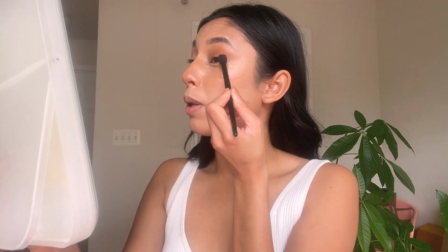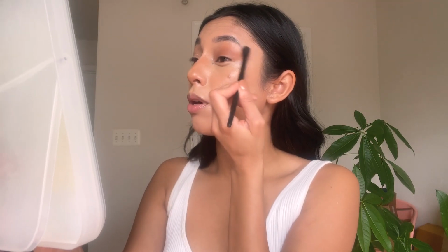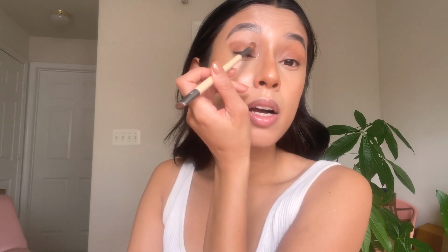Then I take a clean blending brush, also from e.l.f. All my brushes apparently are from e.l.f. Blend out the edges so they're nice and soft. This is a clean brush, there's nothing on it. Pretty, and you see it's barely there. It's not super noticeable. It's really just a little wash of color on the eyes to bring some definition. But yeah, I find that makeup, we're doing it because it's fun.